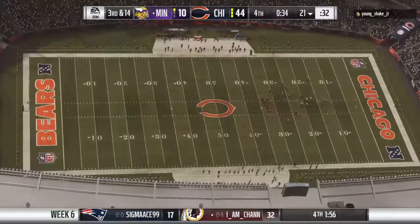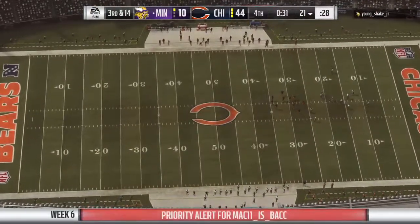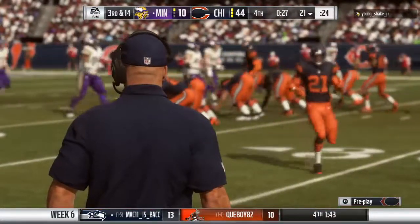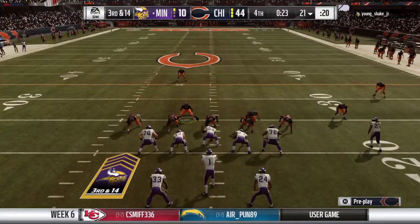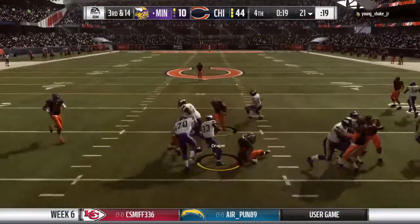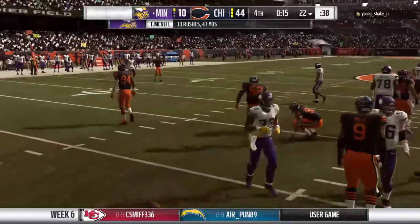This linebacking core, they've done a good job of keeping that running game in check, haven't they? They certainly have, and what they'll also do when this game is over is thank the guys up front, the big defensive line, because they've kept them clean, so to speak. Not letting blockers get to them, allowing them to run to the football and keep that running game bottled up. They'll run it now out of the gun. Just a 1-yard pickup there, and it'll be fourth down.